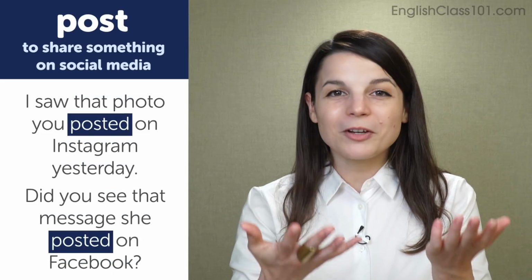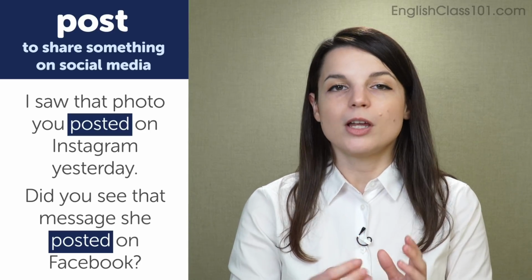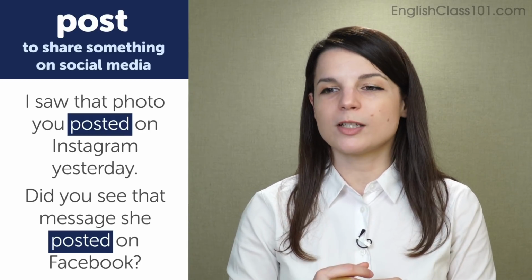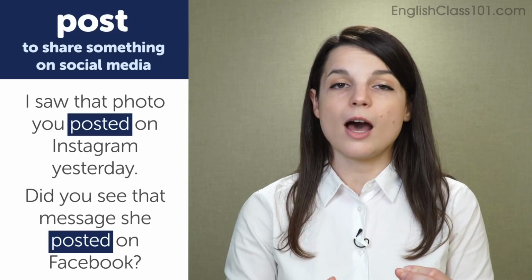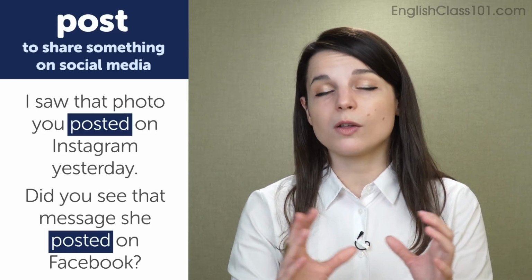So when we upload information like photos or messages, tweets, whatever, we can use the verb post to talk about that. For Twitter, I suppose we can use tweet as a verb too. You can say I posted on Twitter or I tweeted as well. But post is the general verb we can use for all social media.